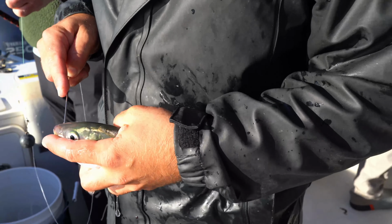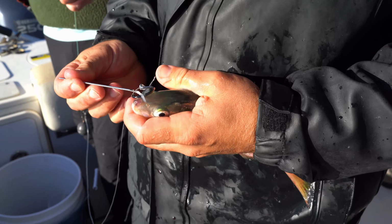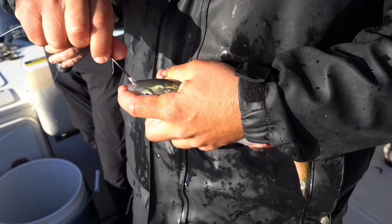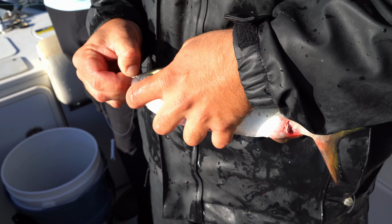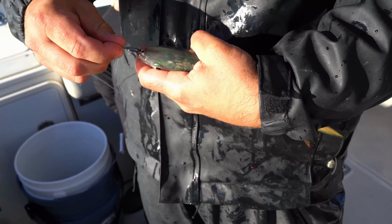Bridling: go right through the nostrils, right out the other side. Pull tight, go right over the hook again. Pull that up. One, two, three. Always have it pointing up, just like that.